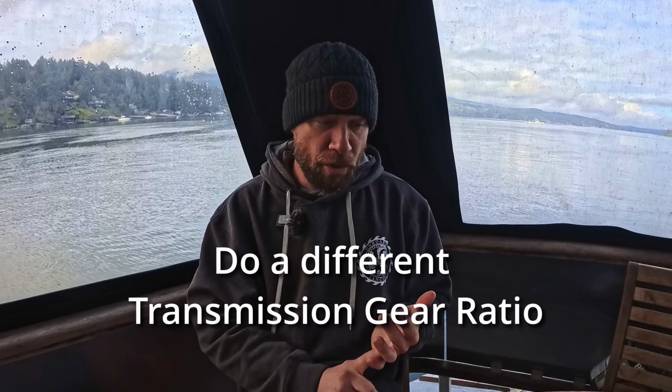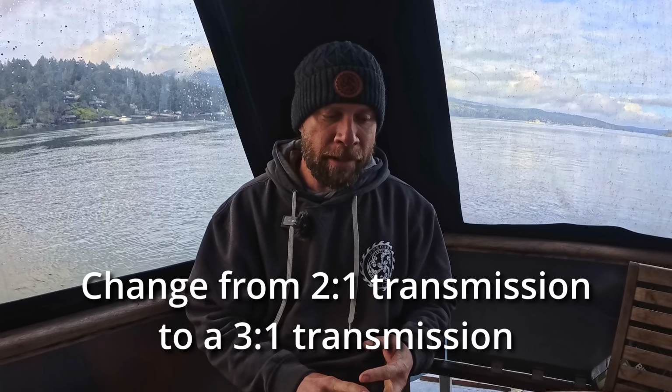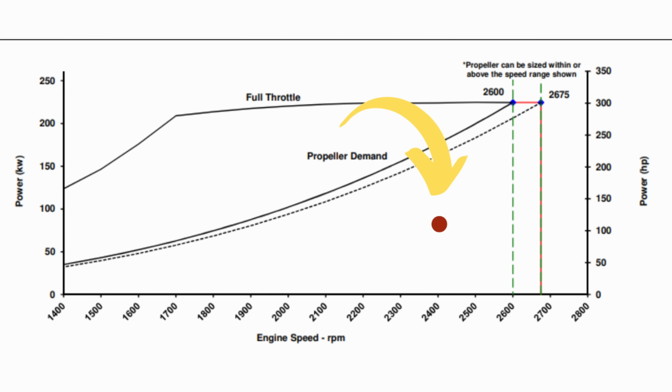So the next option is to do a different transmission gear ratio. If we were to take our 2-to-1 ratio transmissions and bump them up to a 3-to-1 transmission ratio, that moves our whole curve over by, I think, like 850 RPM, if my calculations or my memory are right. So if we do that same plot at 120 horsepower and 850 RPM above that, we'll see now we're below the prop curve considerably. So that's actually a pretty good option. Not only does it pull our engines below the prop curve and put them in an underloaded position, which is phenomenal, it actually uses our RPM range much better.